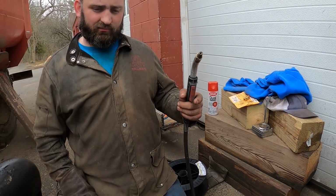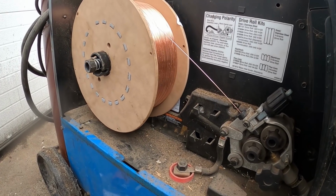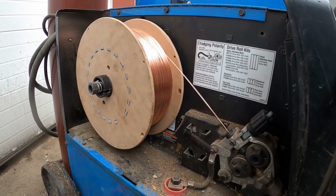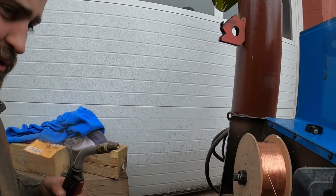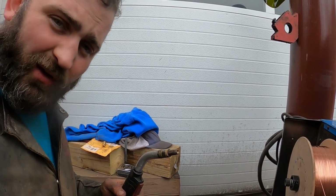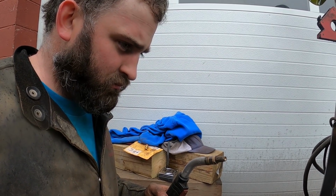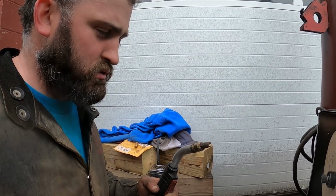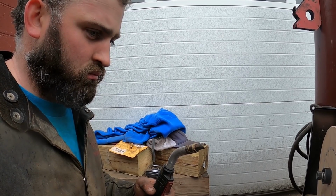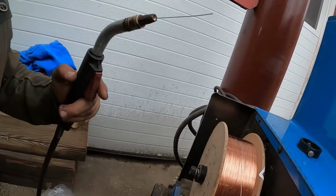Turn the welder back on. And as you see here, pulling it through. I still got to put that lock on. I know, it's okay. It is making a different noise. But at some point here, it's going to come out. Hopefully. I feel it coming. There it goes. Maybe. There we go. Put a new tip on, go back to welding.